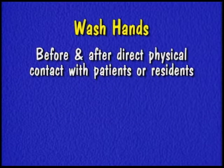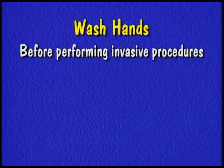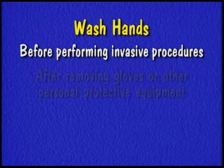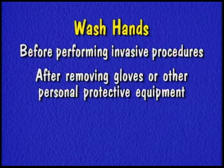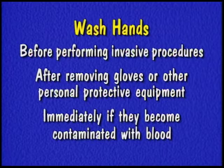Before and after direct physical contact with each patient or resident. Before and after handling in-use patient care devices, such as IVs and Foleys. Before performing invasive procedures. After removing gloves or other personal protective equipment. And immediately if they become contaminated with blood or other body fluids. Never wash gloves.